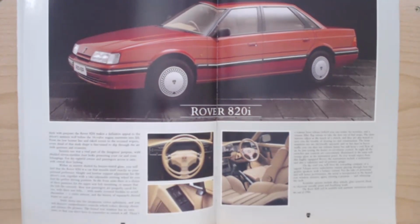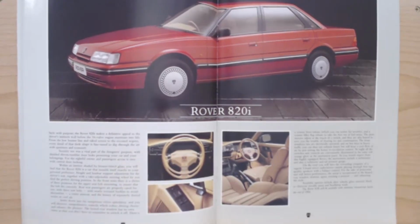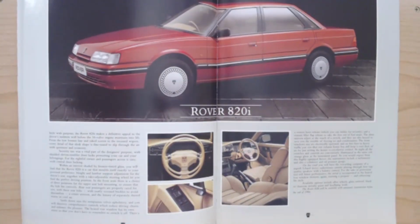But this is showing the Rover 820i, and it's showing this blurred shot of how you can move the steering wheel up and down. So the super basic model with wheel trims on there, and in this case a flat red. Notice no colour coded door mirrors on there or anything like that, so this is your base model. Let's just have a look at what it's saying.